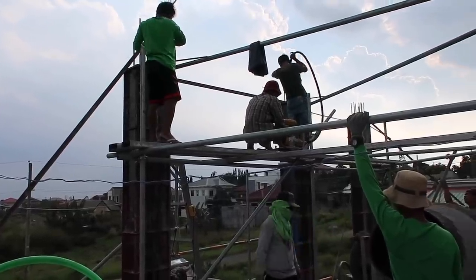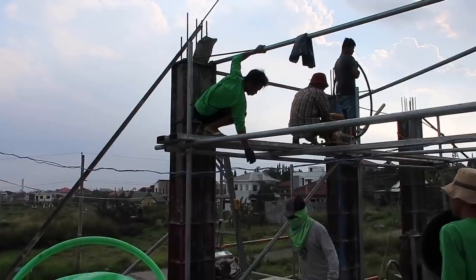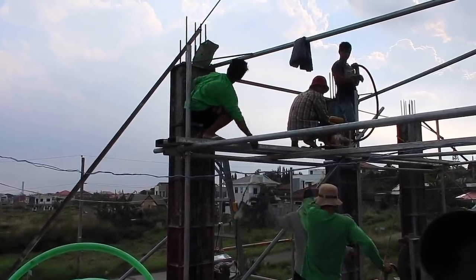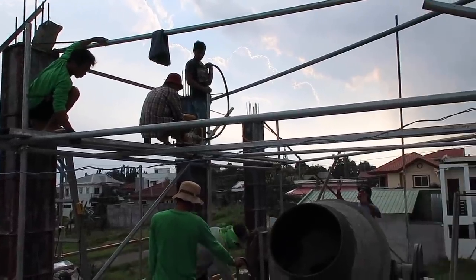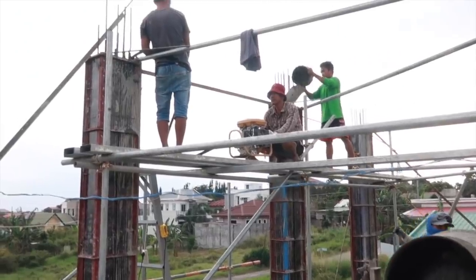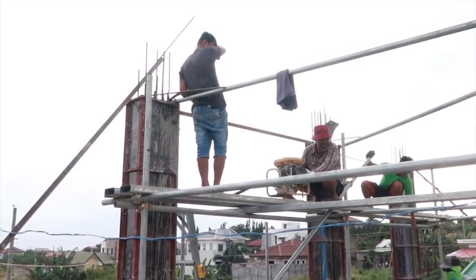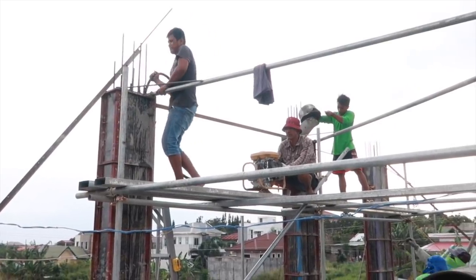Alright, so these guys are alternating every other column. So I guess when one's pouring, the other one's vibrating, and then they switch back and forth on the vibrator, so it gives a little bit of a break in between them. See, there they go again. They just switched out the vibrator for the one on the left side. He's using it now, and the one on the right side is filling up. Pretty good, it seems like.